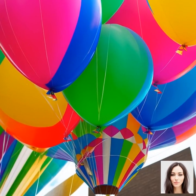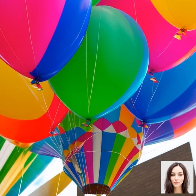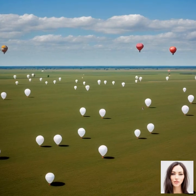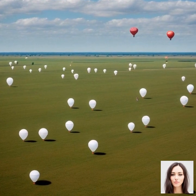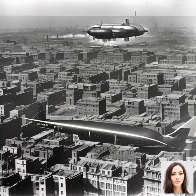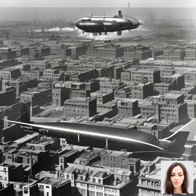All right, let's now turn our attention to the use of helium balloons in transport. Yes, you heard that right, transport. Now, I'm not talking about tying a bunch of balloons to a house like in the movie Up. Though that would be quite an adventure, wouldn't it? No, I'm talking about things like airships and weather balloons.